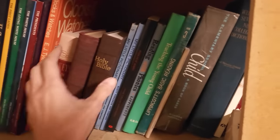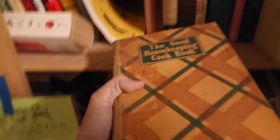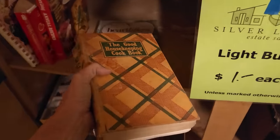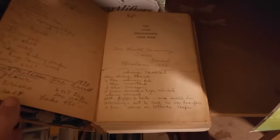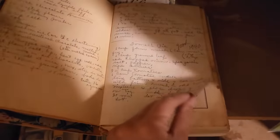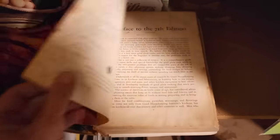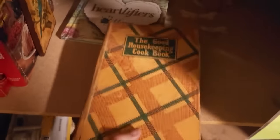$2 each. Let's see what we've got in here. Some old ones. Oh, there is a Good Housekeeping cookbook, but boy, is it well loved. Let's come over here and see what year it is. 1940s. Completely revised edition. Got some handwritten recipes in there. 1944. You know what? For $2.